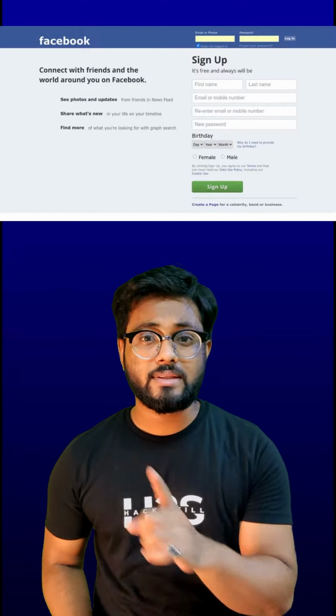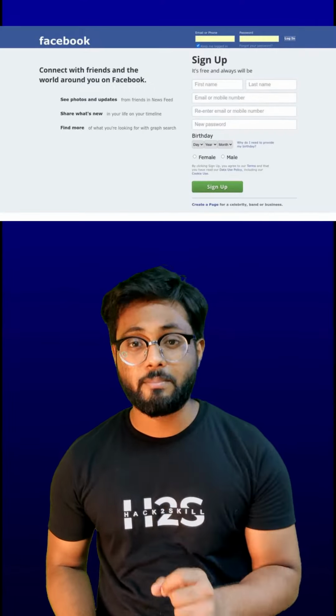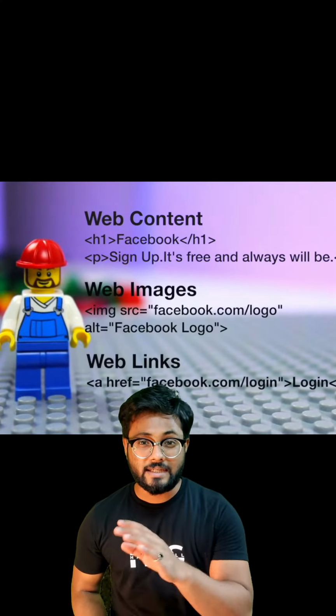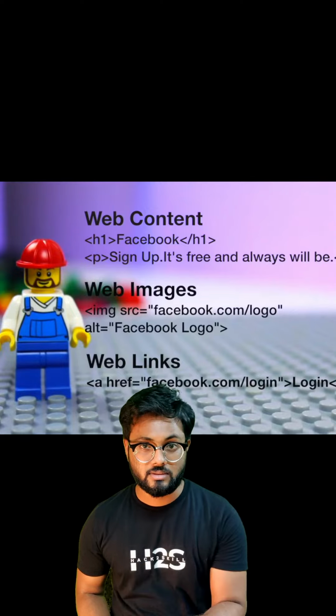Imagine you want to code this website using HTML, but just HTML. HTML essentially would define all the content, the text, the images and the links. But without CSS, the artist, and without JavaScript, the wizard, an HTML only website would look like this.